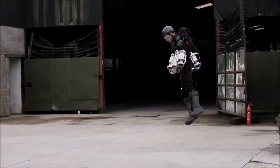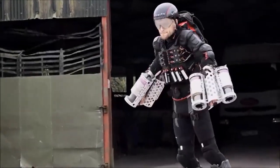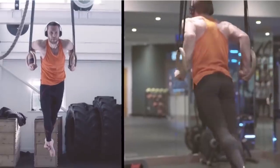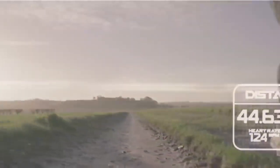Even for Browning, a dedicated triathlete, in order to fly, he must follow a strenuous workout regime. In a typical week's training, he cycles over 150 kilometers. He also runs 40 kilometers every Saturday morning, so it's really hard to be an Ironman.